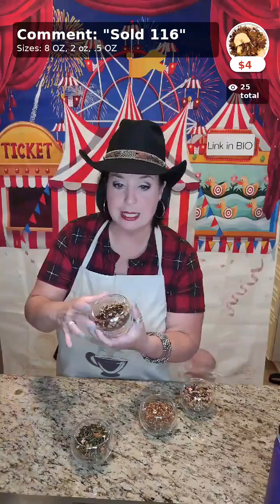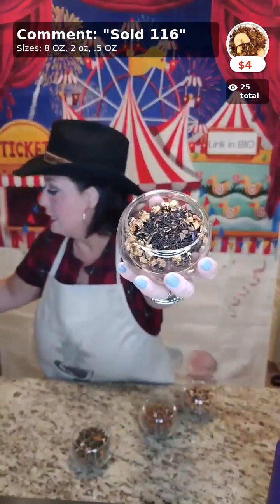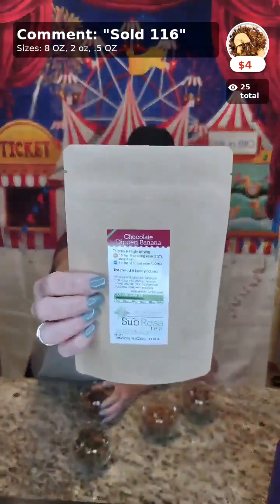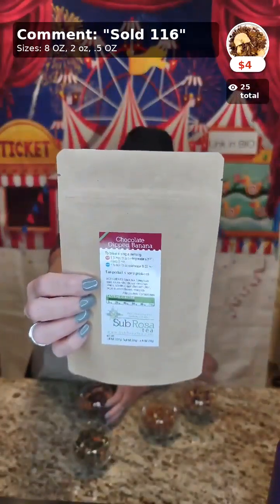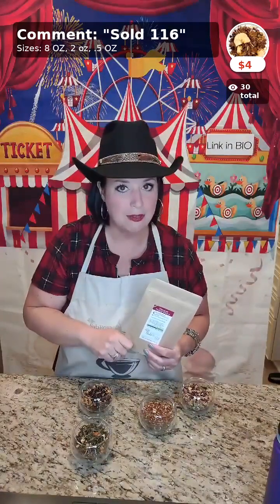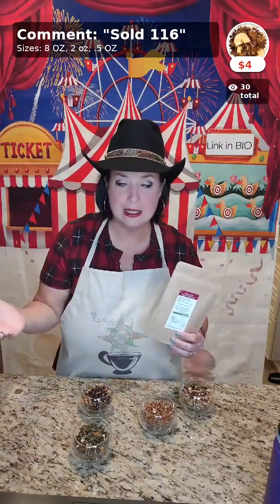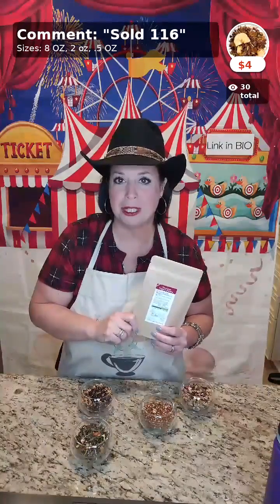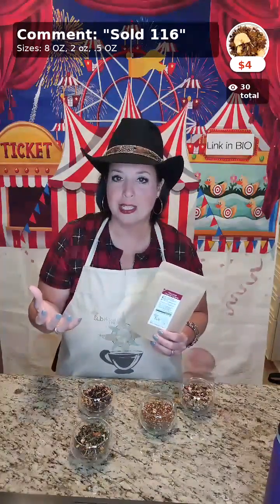Next up, friends, it's this one. This is our chocolate dipped banana. Chocolate dipped banana. This is back again. We have had this before. We don't typically have a lot of banana teas that have banana in them, but the chocolate seems to go over really, really well. Have you had a chocolate dipped banana?